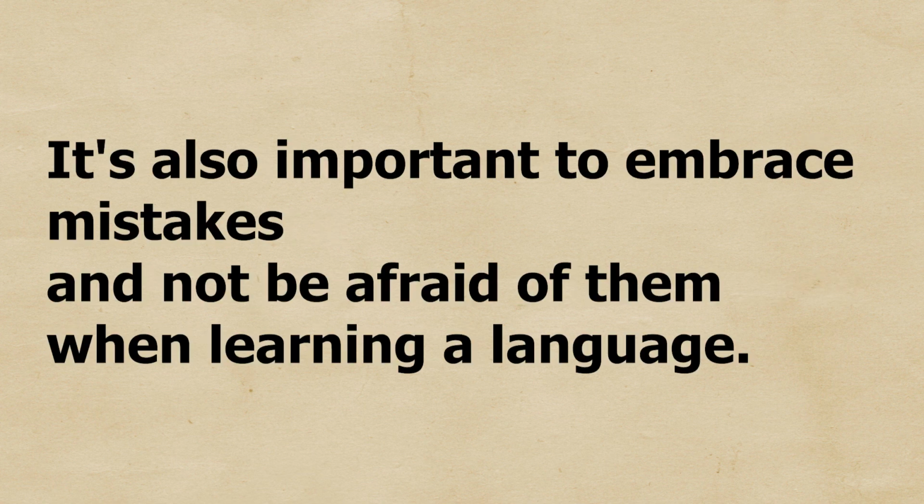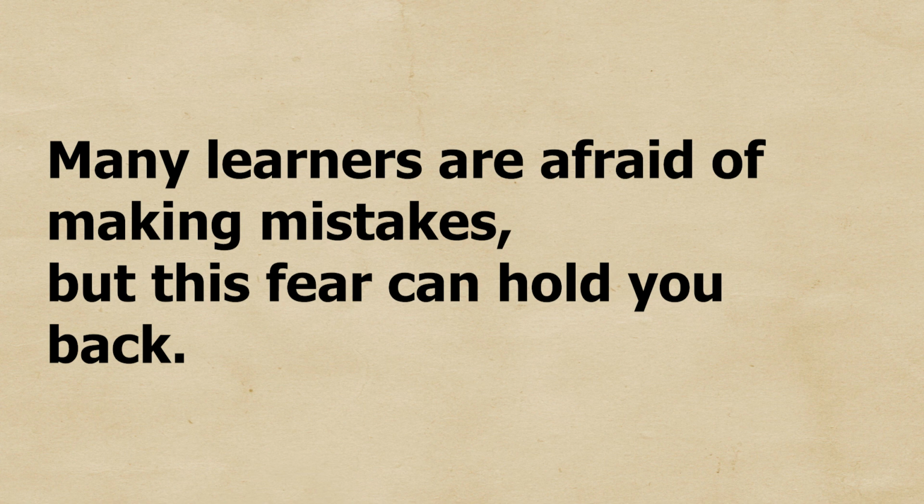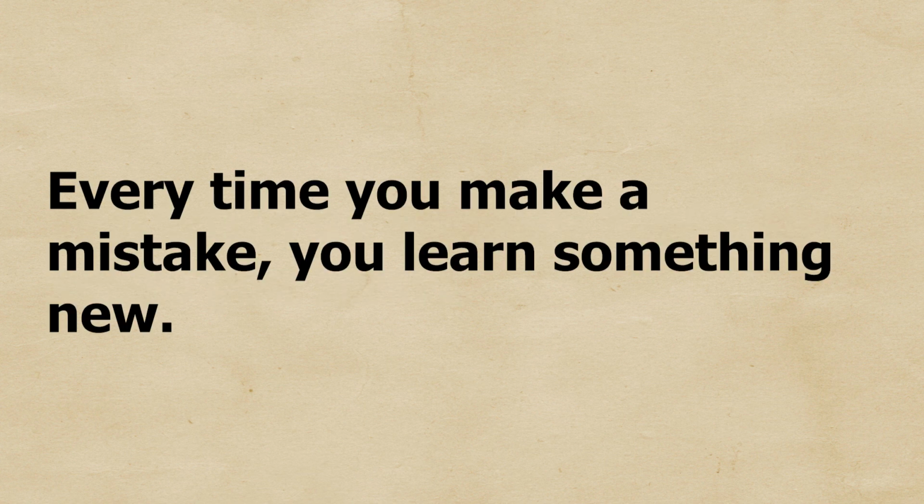It's also important to embrace mistakes and not be afraid of them. When learning a language, mistakes are part of the process. Many learners are afraid of making mistakes, but this fear can hold you back. The truth is, making mistakes helps you learn. Every time you make a mistake, you learn something new.